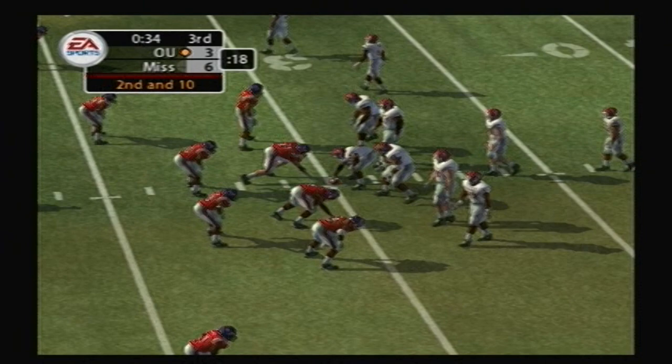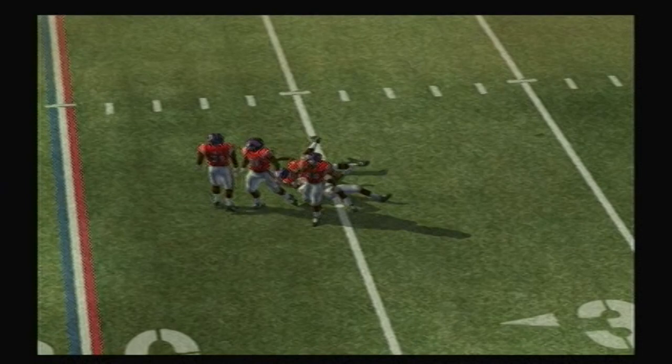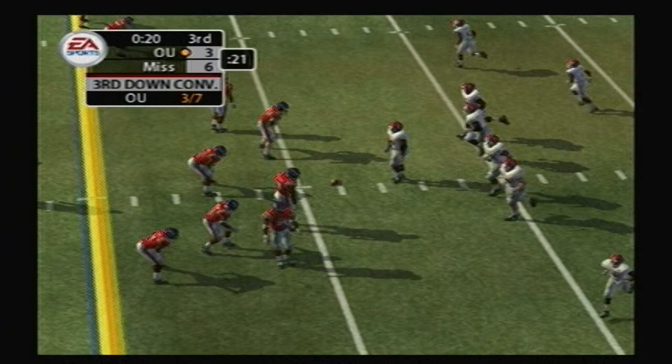The Sooners go with the I formation. He drops back. Throws short. They'll bring him down. So they execute and move a little closer to the sticks. Yeah, completing those short passes is the key because it lulls the defense to sleep a little bit. Then you can launch one big one downfield for a big gain. Oklahoma in a four-wide set.